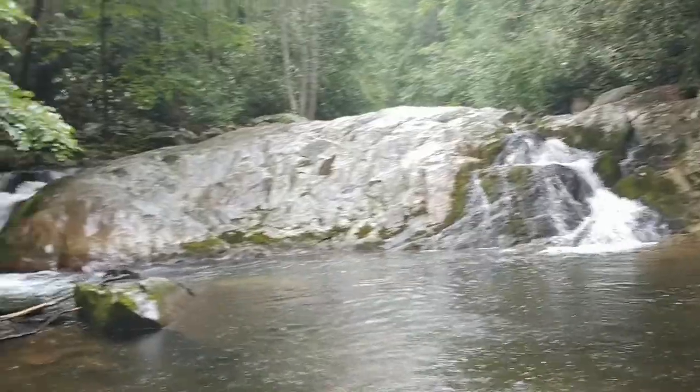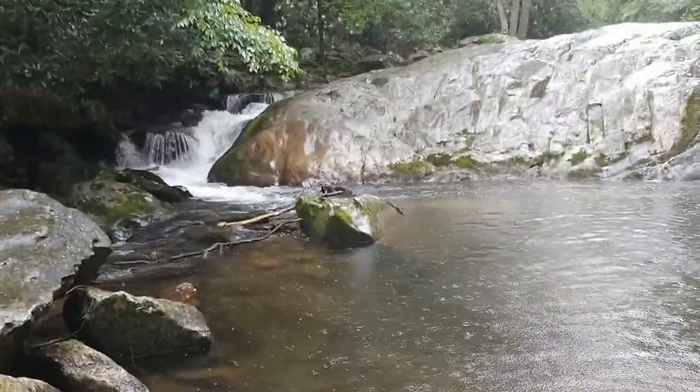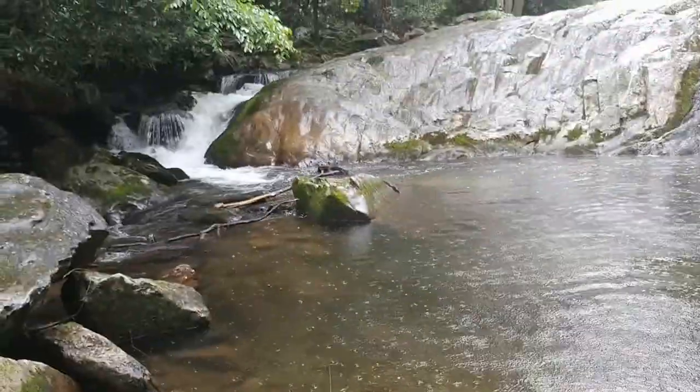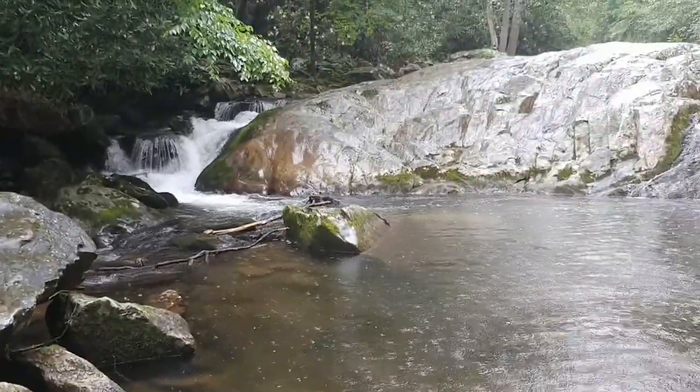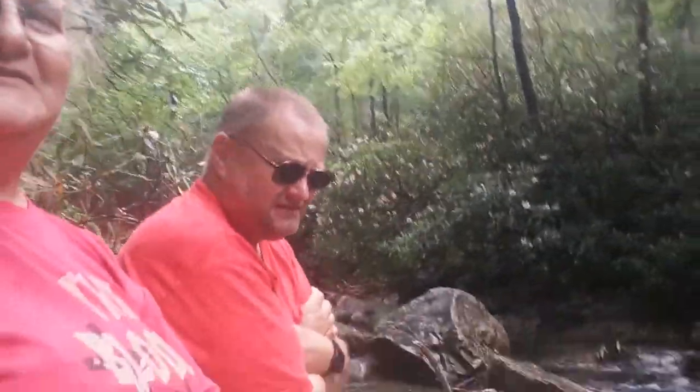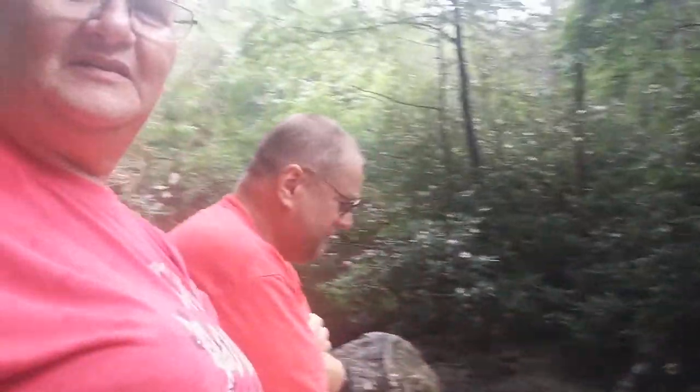Of these little waterfalls. I do not know the name of this river. As long as I don't lose my camera and my person.